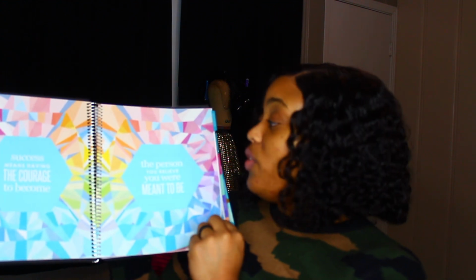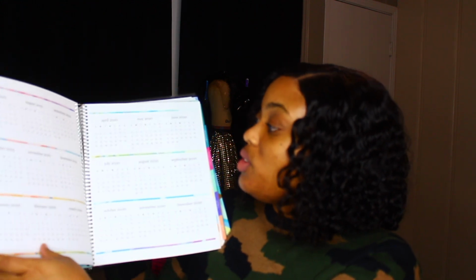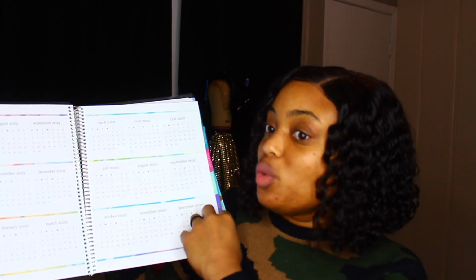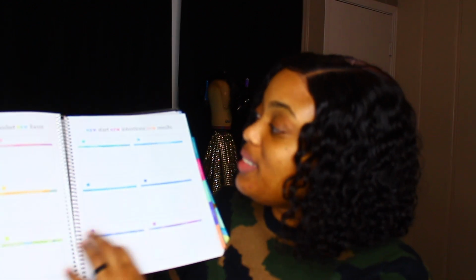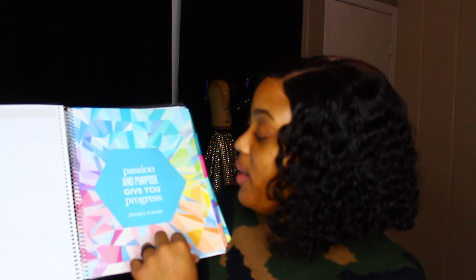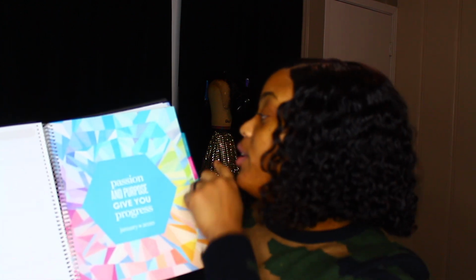So this is the first page here. Oh my goodness. And it gives you just a layout of 2019, 2020, and here it has new beginnings, new mindset, new focus. And then this is a notes page. Passion and purpose give you progress. So this is January 2020.